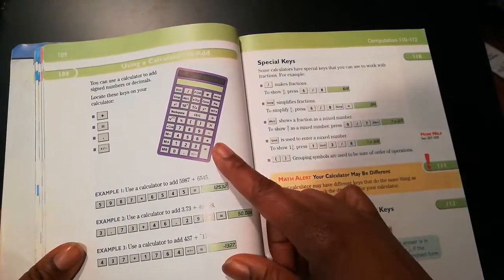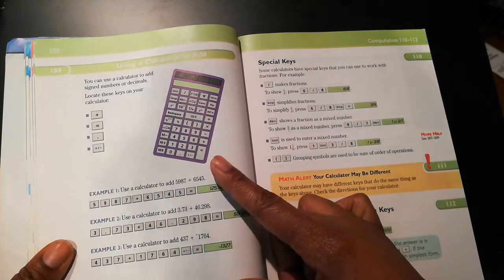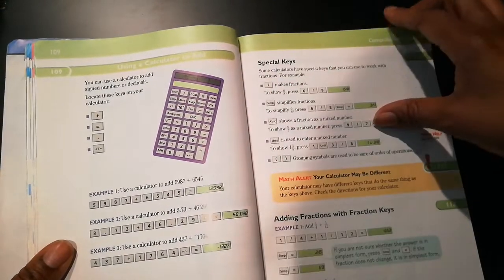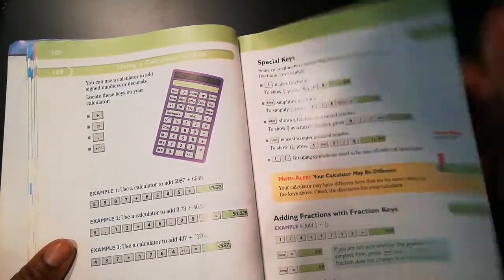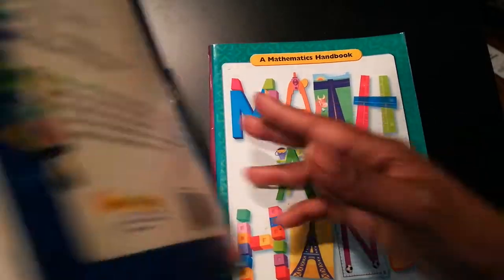Now I will use this because I still like this. Numbers are not too bad. It shows how to use a calculator and add. I do like this process. I like certain facets of this. I do not care for the algebra one at all, but I do like certain facets of this one. I absolutely love this one when I first started, and I used that a whole lot. This one, I just use bits and pieces because I really didn't care for the format.